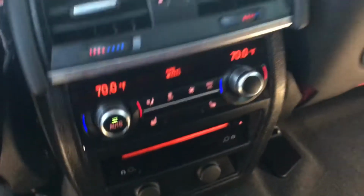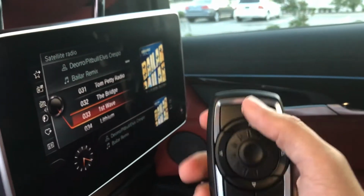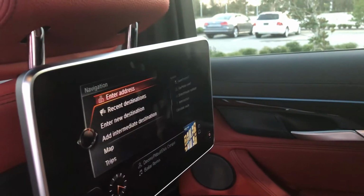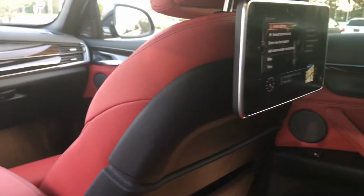There's your AC controls. But the infotainment system on here is really easy to learn. You just got this little remote right over here. Just hit menu. You can see all the different things you can go to without a problem. I can enter addresses, and of course you can restrict this. If you just want the kids to watch a movie, you can retain control up there in the front seat without a problem. But really a cool car.